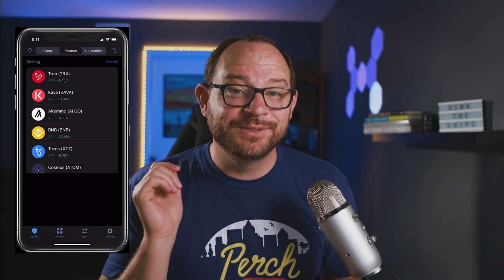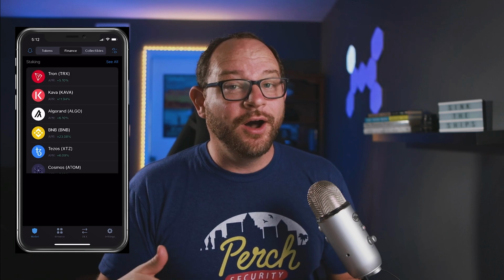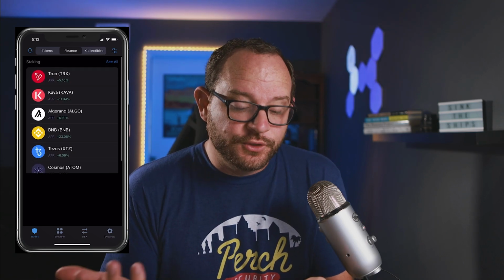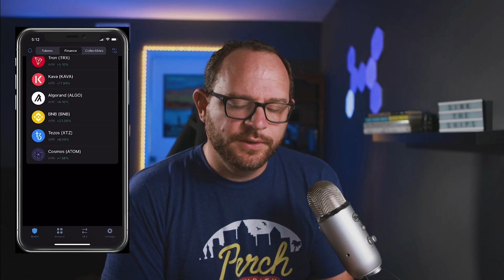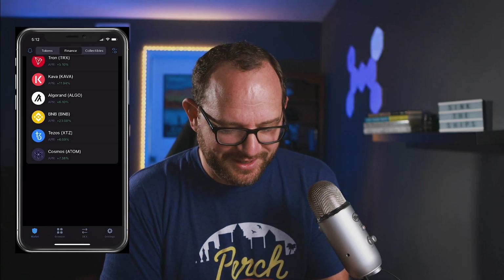Celsius is an absolutely awesome app for you to be able to hold some of your crypto if you want to earn. It's not really staking the way that Celsius works, but you do earn interest on the coins you hold with them, which is great. And with this wallet, with Trust Wallet, it's the same way. So you can see the percentages of what you can earn. Most of them I took a look and I'm like, yeah, cool, these are good rates.